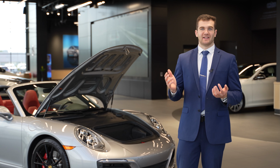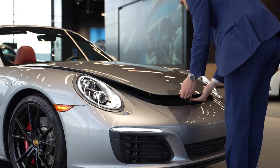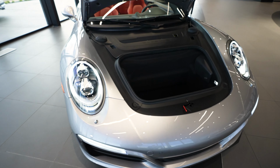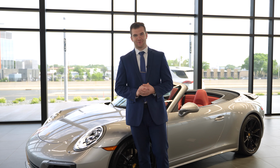Being that this vehicle is mid-engine, the car is equipped with a frunk or a front trunk. The front trunk on this vehicle is about 4.7 cubic feet of storage. Additionally, you do have the rear seats as well, which can fit smaller occupants as well as any of your other personal belongings. This car does have an extensive options list.